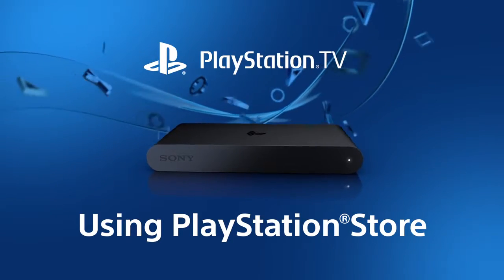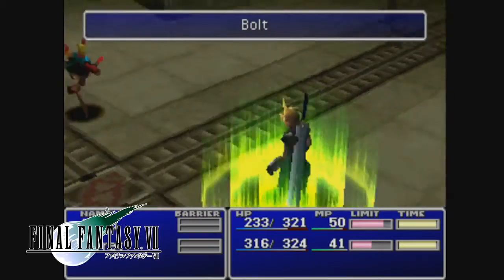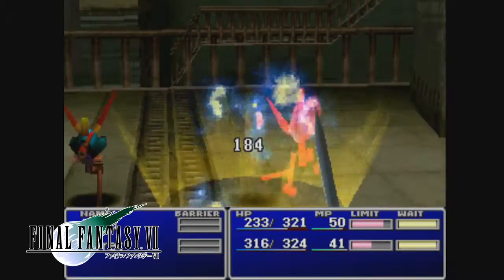Using PlayStation Store. Oh, hey! On a beautiful day like today, when the sun is shining and the birds are chirping, there's nothing I'd rather do than stay indoors and shop. PlayStation TV opens up your world to amazing gaming with immersive adventures, family-friendly fun, and nostalgic classics. But before I can go hog wild, I have to create an account.